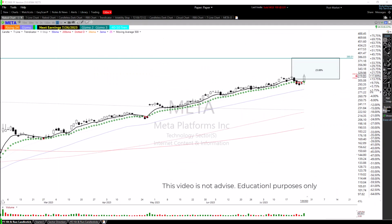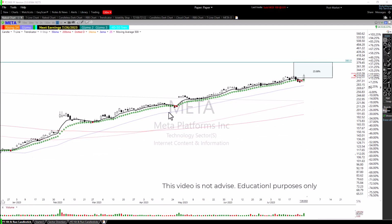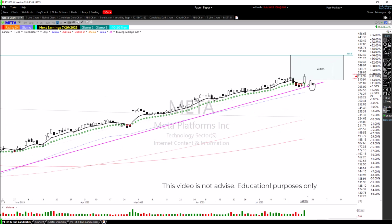Now, let's take a look at Meta, Boeing, and Google. Okay, so I've got Meta up here, and you can see that Meta is still trending. I mean, it's definitely trending, right? Look at that. You can clearly see it, but you can also clearly see that there are little pops to the upside. There's pullbacks. You can see the little pullback.